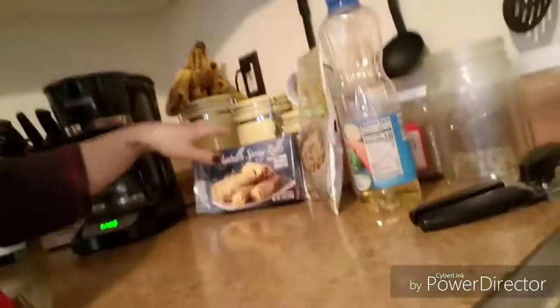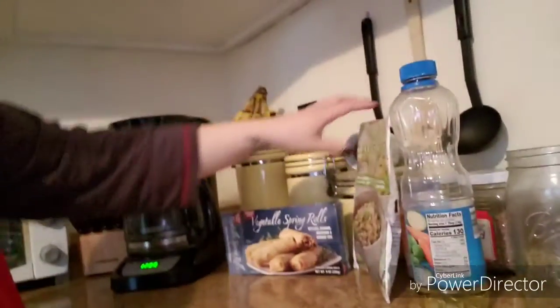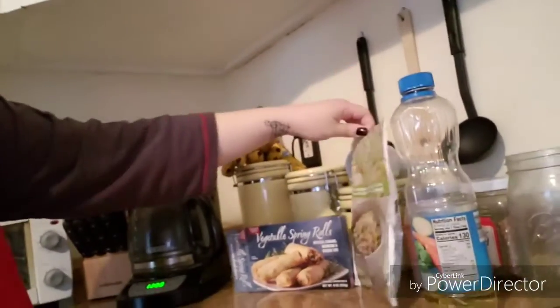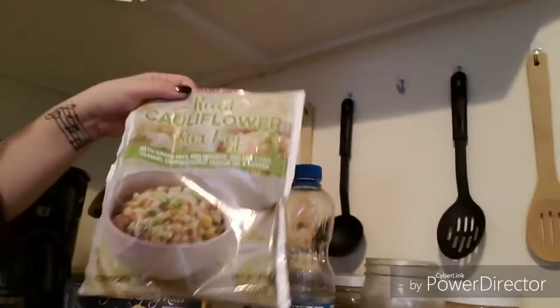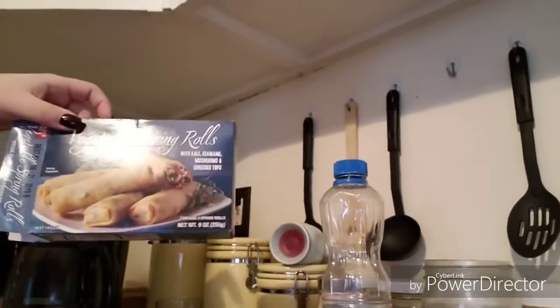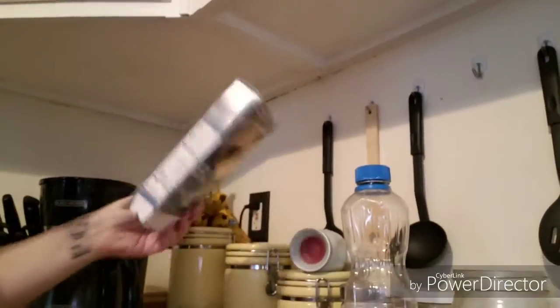Oh, also, if you guys saw and you were wondering why I got two random food packaging, we had this last night. It's the Trader Joe's rice cauliflower stir fry with the vegetable spring rolls. Both are vegan. I think I mentioned it before, but we do not live anywhere close to a Trader Joe's. Our closest Trader Joe's is 40 minutes away.